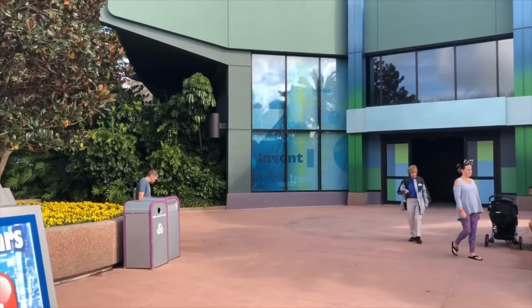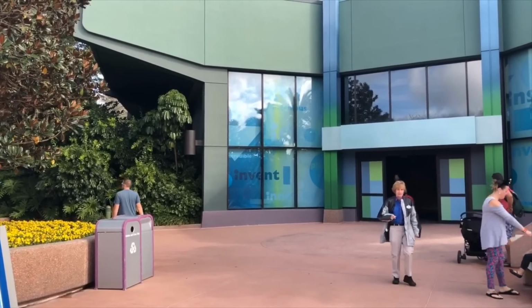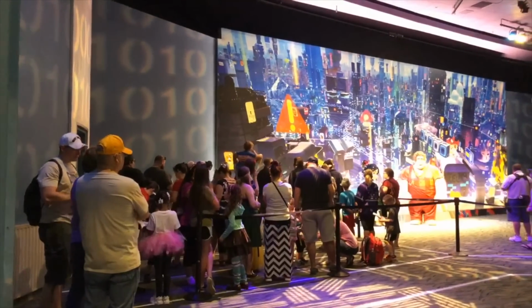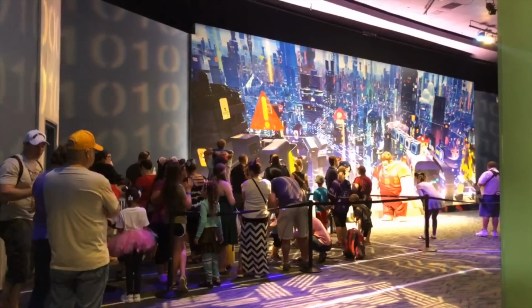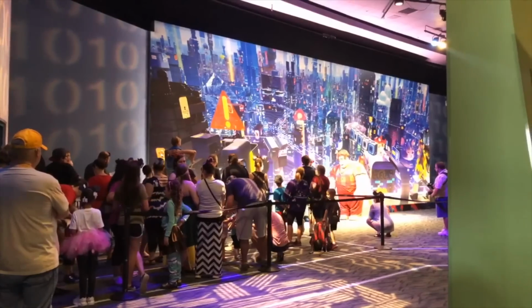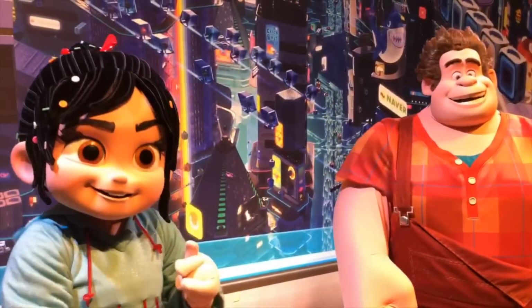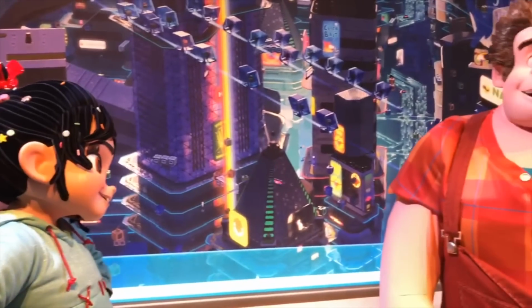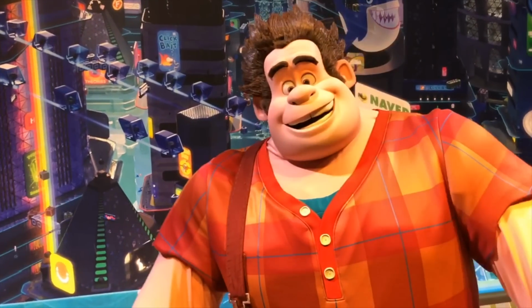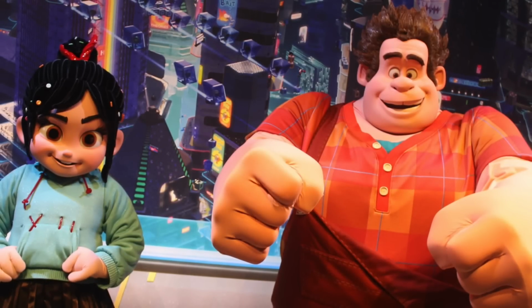These guys are located in Future World West, just around the corner from the Epcot character spot. To my surprise, when I arrived at 10 a.m. on the weekend after Thanksgiving, there was a relatively short line. I only waited about 10 minutes. So, if you have your fast passes squared away for the day and arrive to the park at a reasonable time, I think it's fairly easy to squeeze this into your itinerary.